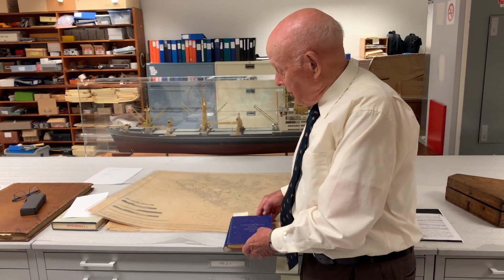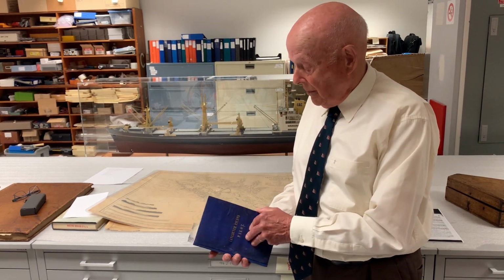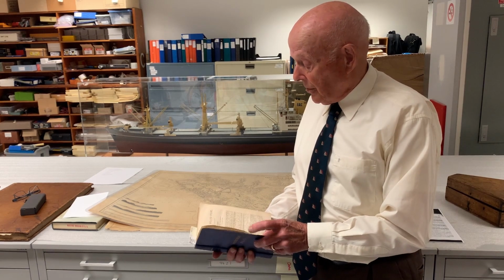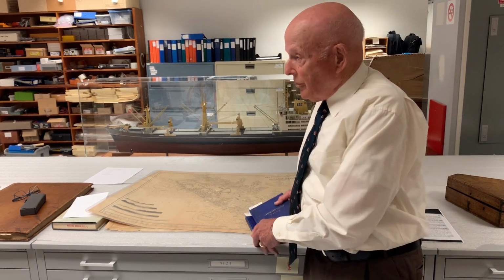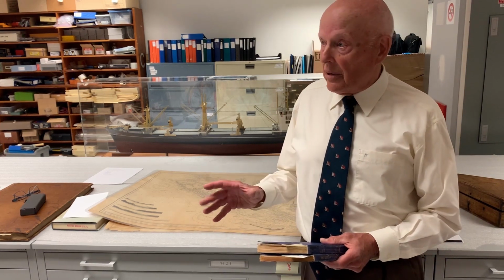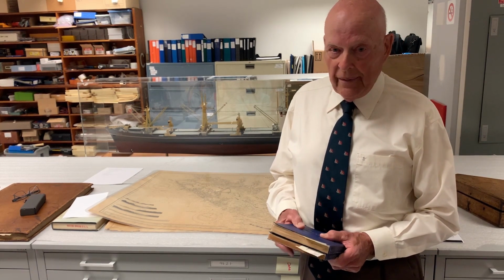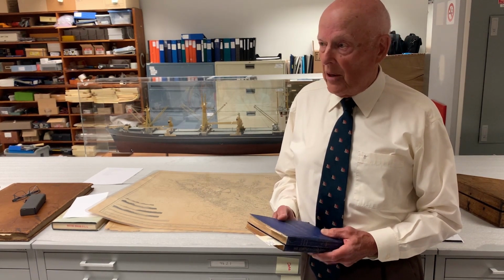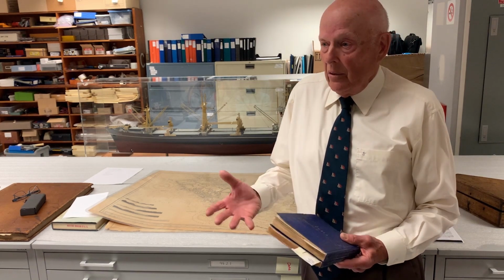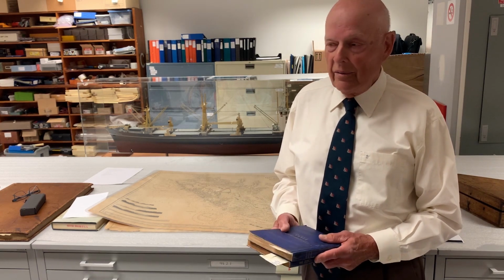Now, these books are, of course, still being done. This early sailing directions is really just a guide to the coast. The more modern ones are kind of a little mini encyclopedia. They describe the country, they tell about the government, they give information about the climate. They were really a tremendous source of information until the advent of the internet. Of course, now navigators can just Google Vancouver and find out all they need to know.